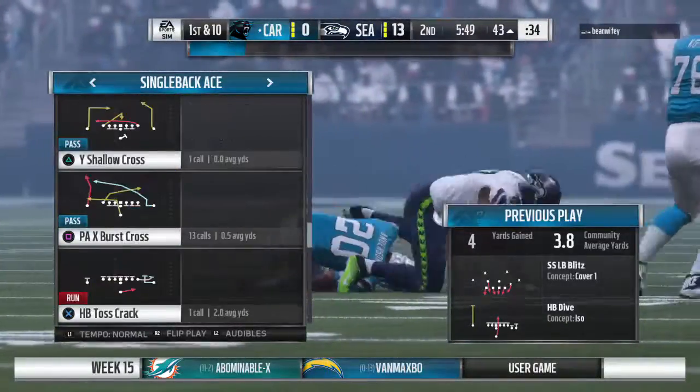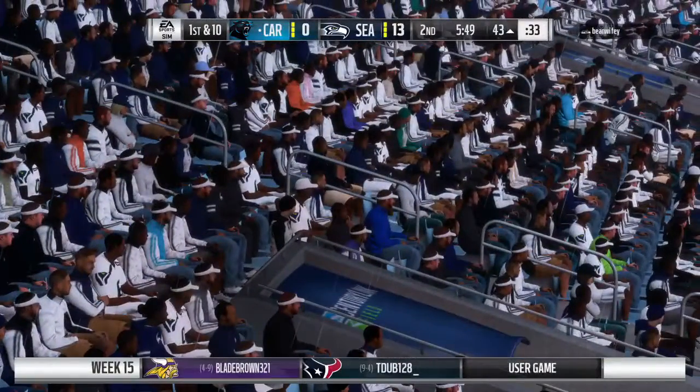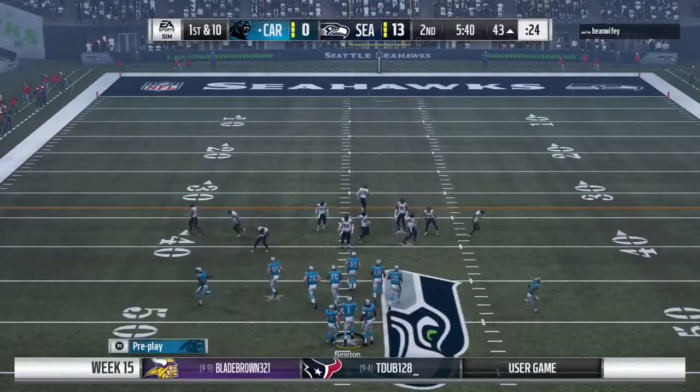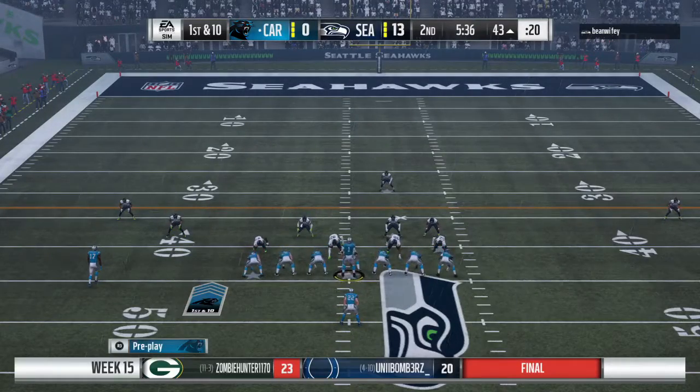2nd and 2 is prime time for a little bit of a gamble, isn't it? Open up the playbook, go play action, toss that bad boy deep. But in this situation, go ahead and give it to your back. Let him pick up a 1st down. Keep the sticks moving. Hey, hey.